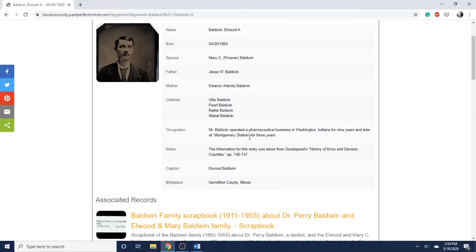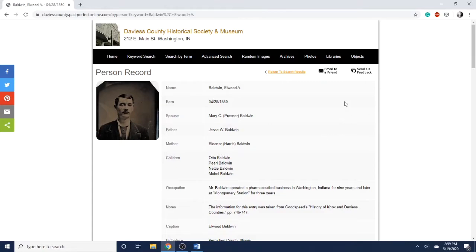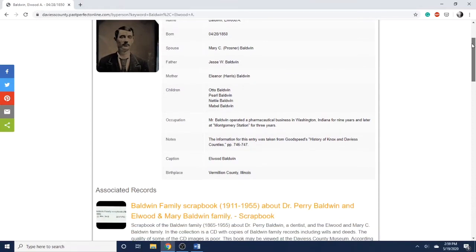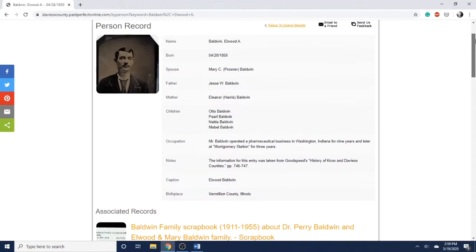We also know he was in the pharmaceutical business in Washington, Indiana, and he later apparently had a store in the Montgomery area. We try to indicate where this information came from to verify the source of this genealogical family history, and most of it came from Goodspeed's History of Knox and Daviess County. Now, I have to tell you that not all of our entries for all the people in our collection are nearly as extensive as Mr. Baldwin's. This is, frankly, one of our better, more detailed entries, because we just happen to have a lot of items about the Baldwin family, and he is referenced in Goodspeed's History of Knox County.